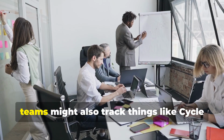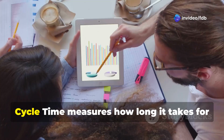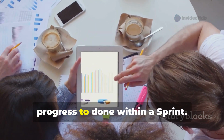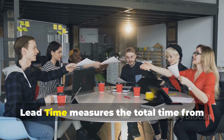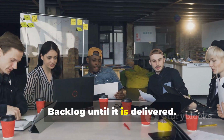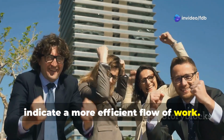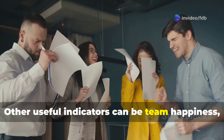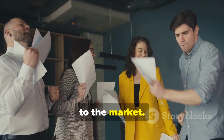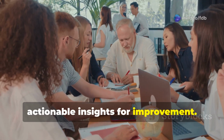Beyond these common metrics, teams might also track things like cycle time and lead time. Cycle time measures how long it takes for a product backlog item to go from in progress to done within a sprint. Lead time measures the total time from when an item is added to the product backlog until it is delivered. Shorter cycle and lead times generally indicate a more efficient flow of work. Other useful indicators can be team happiness, customer satisfaction scores, and the rate at which value is delivered to the market. The key is to choose metrics that provide actionable insights for improvement.